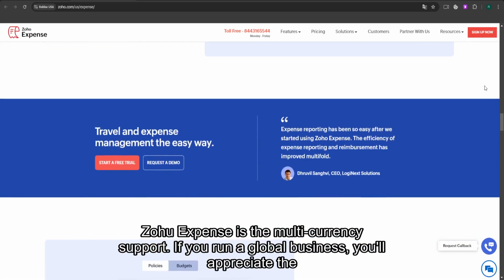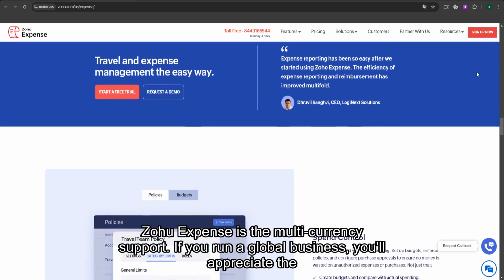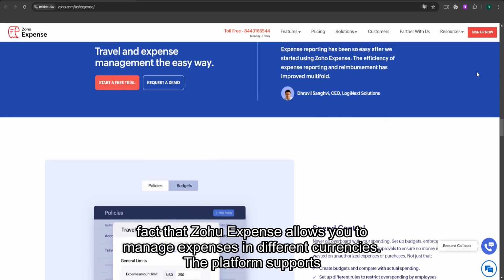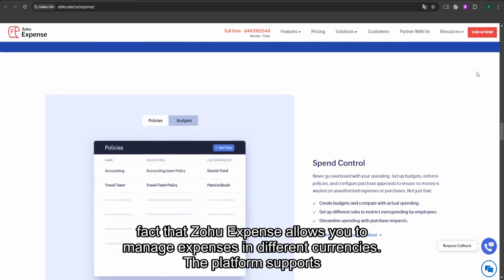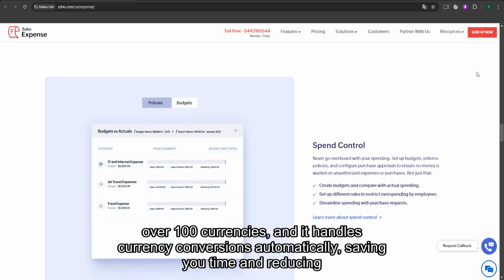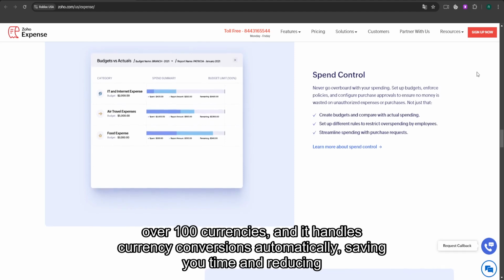Another standout feature of Zoho Expense is the multi-currency support. If you run a global business, you'll appreciate the fact that Zoho Expense allows you to manage expenses in different currencies. The platform supports over 100 currencies, and it handles currency conversions automatically, saving you time and reducing the risk of errors.